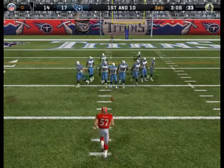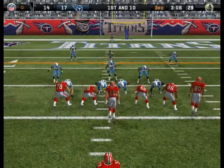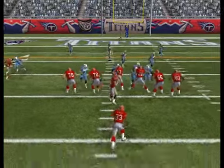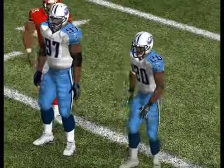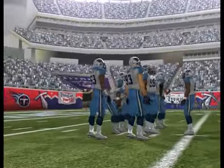1st and 10. Ball on the 18-yard line. Inside the 20 for the first time today, and we're in the 3rd quarter. Hand it off to the back. Thornton is there on the stop at the 12. Andrews finds some room after taking the handoff, and it looks like about a 5-yard pickup.